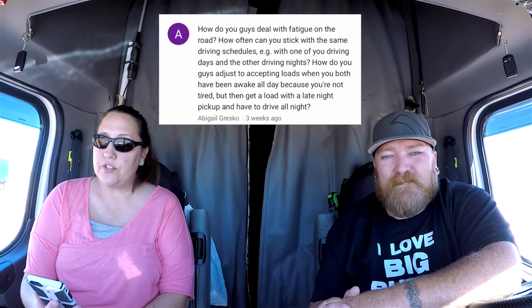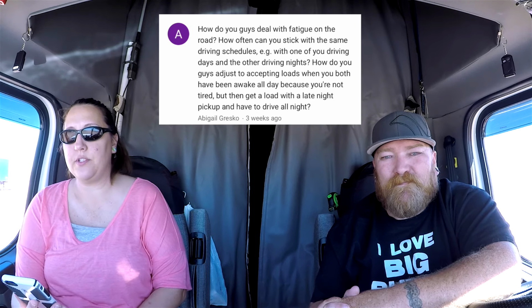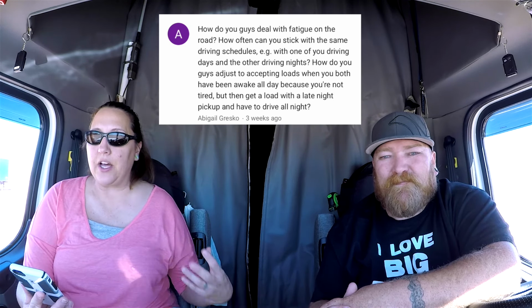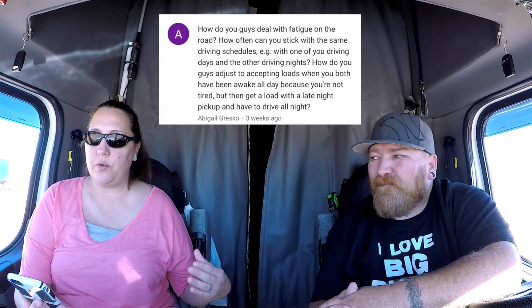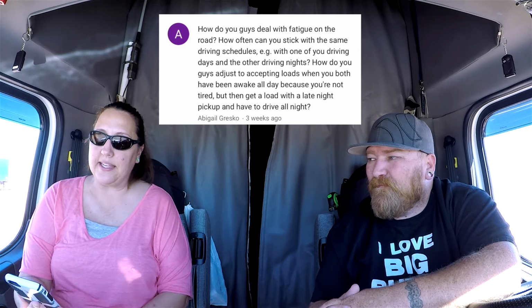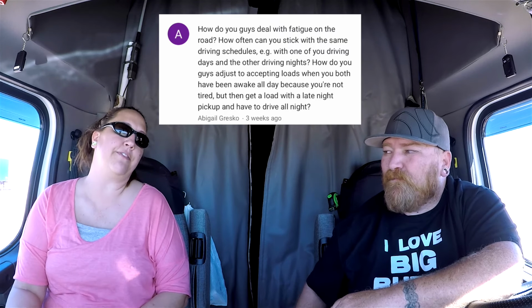How often can you stick with the same driving schedules? For example, with one of you driving days and the other driving nights. How do you guys adjust to accepting loads when you both have been awake all day because you're not tired, but then get a load with a late night pickup and have to drive all night?